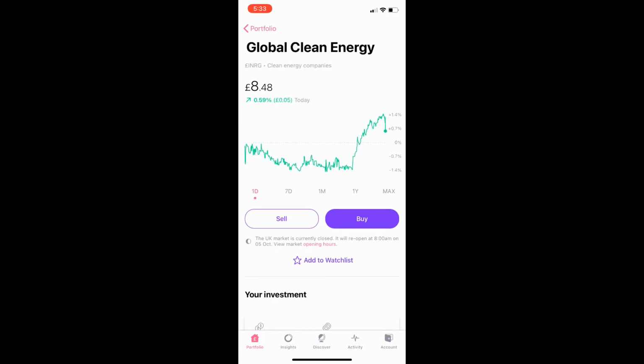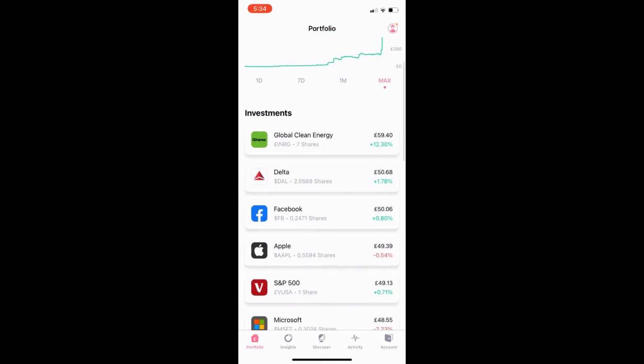As you can see today, when the market opened, it was quite a big drop, but then luckily at around 2:30 when the US market opened, it shot up. I'm not sure of the reason. So that's probably one of my favourite shares. I'm going to keep putting money into that.